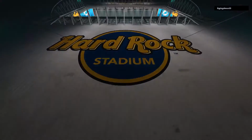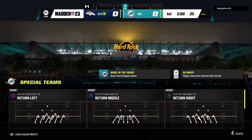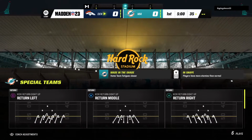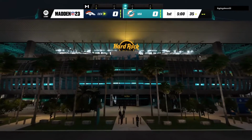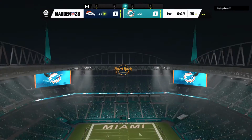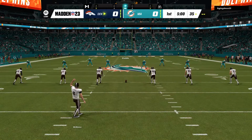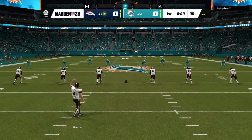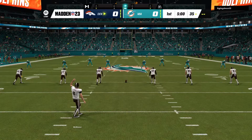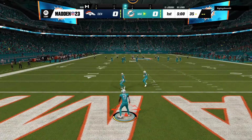EA Sports coverage of the NFL brings us to South Florida and Hard Rock Stadium here in Miami. Straight ahead, we've got a good one on tap here between the Denver Broncos and the Miami Dolphins. Now the kicker, Brandon McManus, about ready to get us started. And we are underway from Miami.